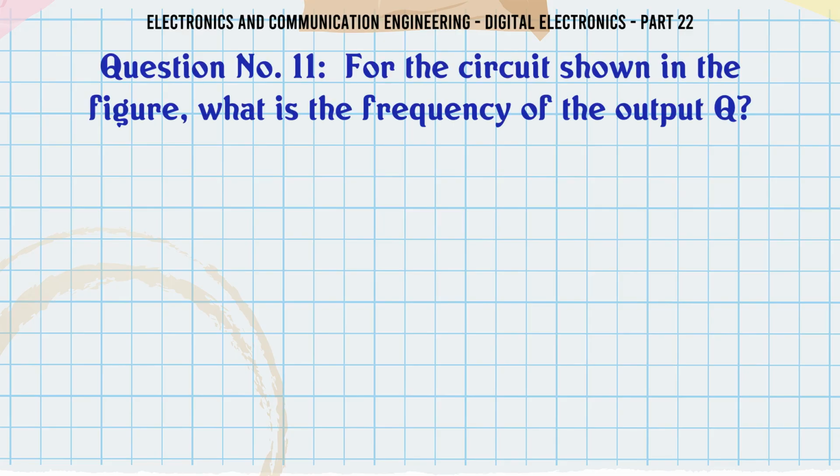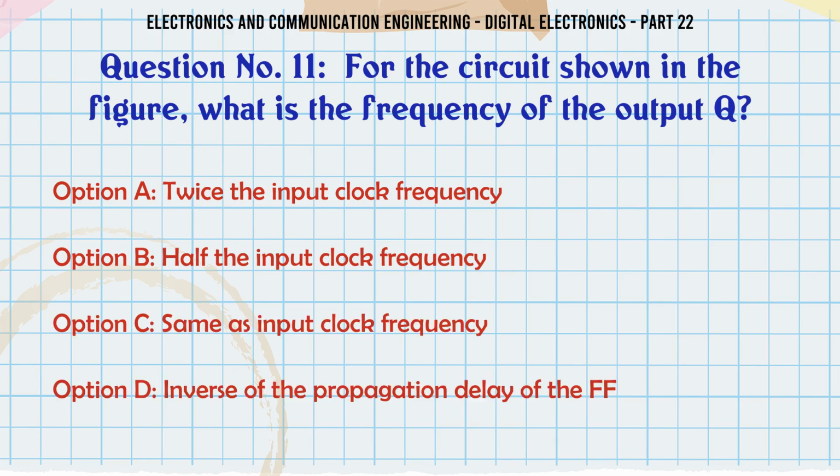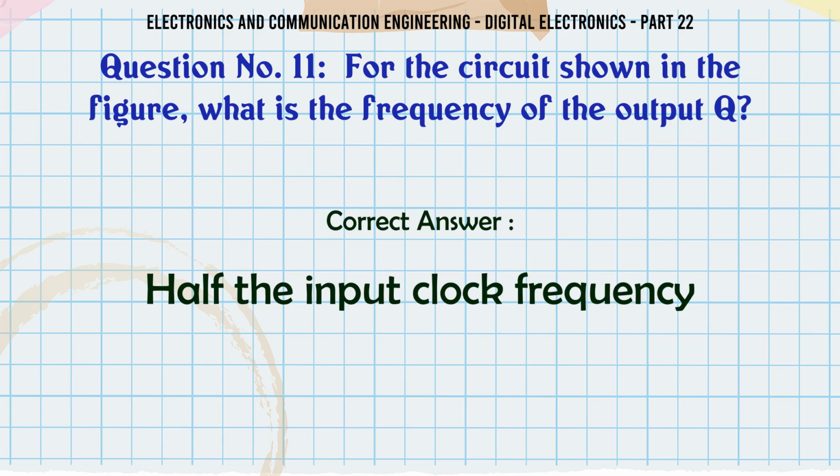For the circuit shown in the figure, what is the frequency of the output Q? A, twice the input clock frequency. B, half the input clock frequency. C, same as input clock frequency. D, inverse of the propagation delay of the FF. The correct answer is half the input clock frequency.